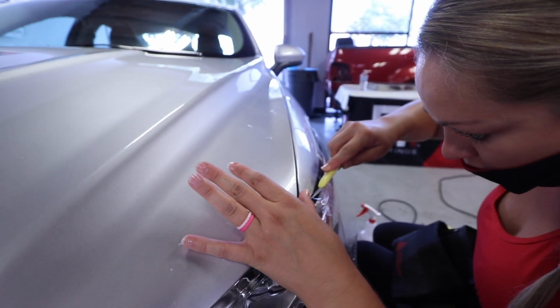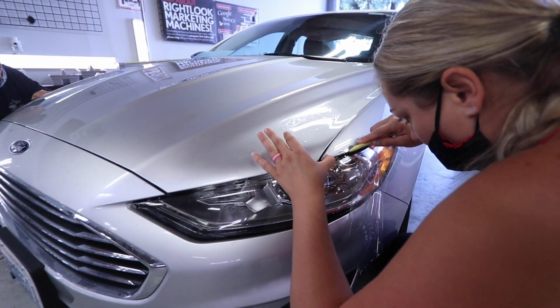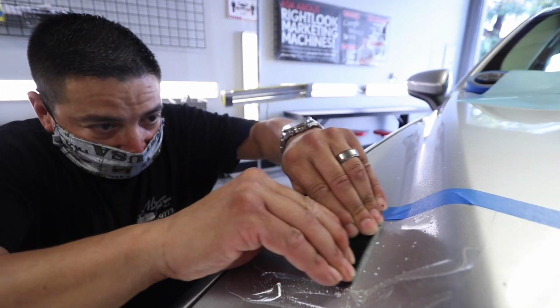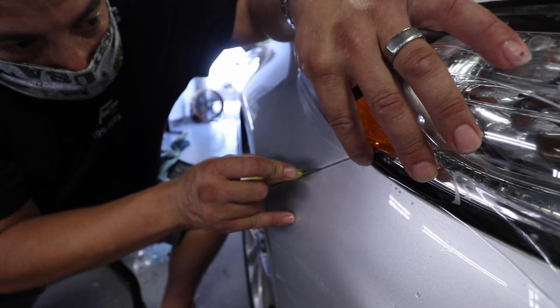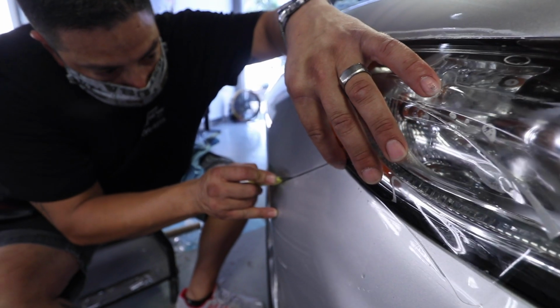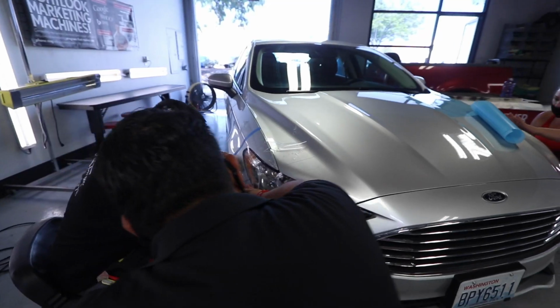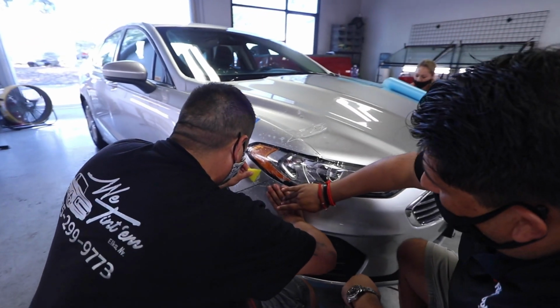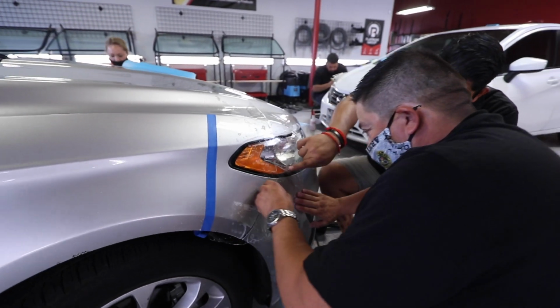It was really different than tint. Some of the techniques are the same. I don't think we were as nervous as we were the first time we came here, not really knowing what to expect when we started doing window tint. But we got to know the instructor a little bit, and he made us comfortable. We felt pretty confident when we left the class before.